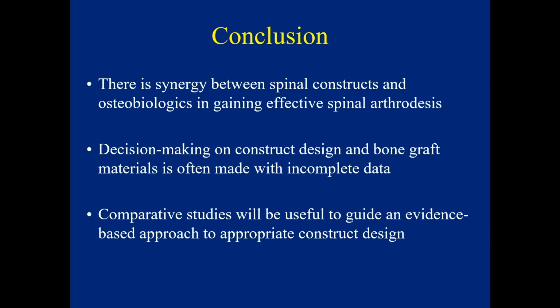So I'll conclude with recognizing there's a real synergy between our spinal constructs and osteobiologics in trying to gain an effective spinal arthrodesis. I think decision-making with regard to our construct design, as well as our bone graft choices, is often made with incomplete data. And what we really need, I think fundamentally in this area, is better comparative clinical studies, so that'll really guide a better evidence-based approach to appropriate construct designs and appropriate choice of bone graft.